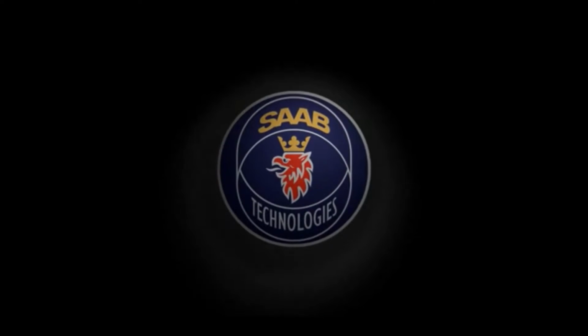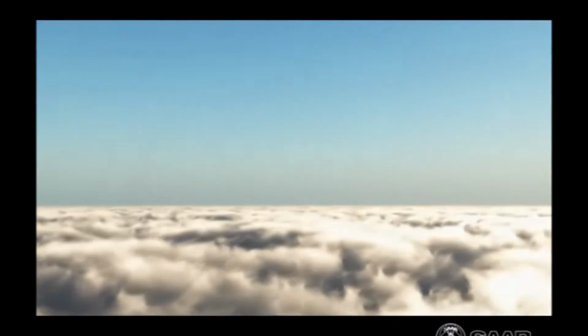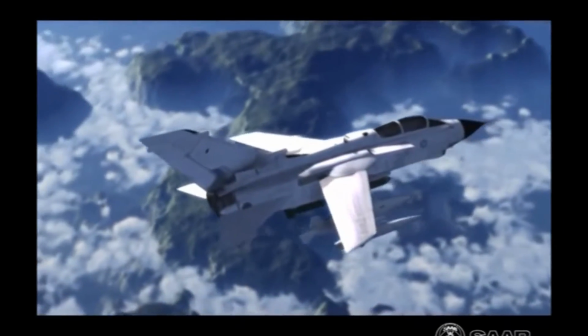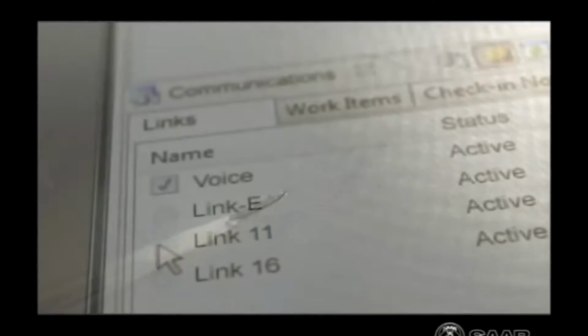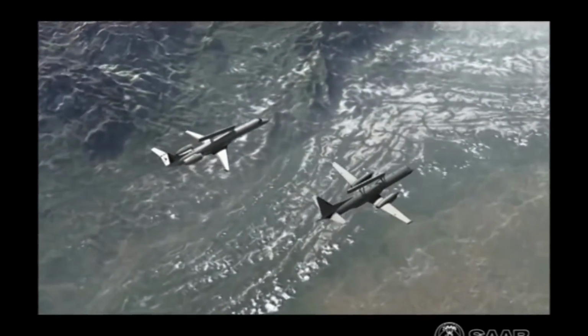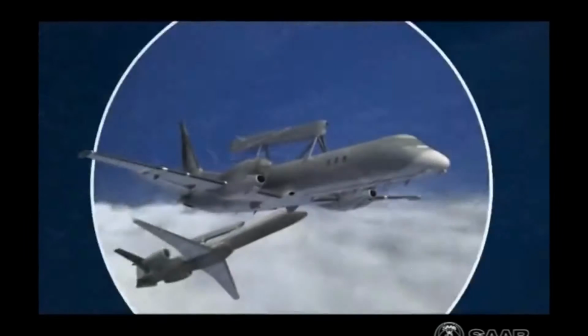Saab delivers advanced solutions for the defense market. Our systems are fully modular, giving the highest freedom of choice. The Saab ERI surveillance system is the most modern tactical surveillance system in operation today, suitable for both air and sea surveillance. A complete solution for integrating an airborne early warning system with any existing environment, offering great operational flexibility, giving superior situation awareness.